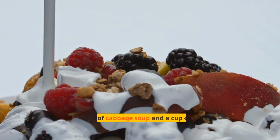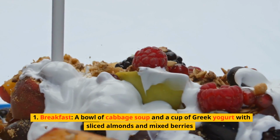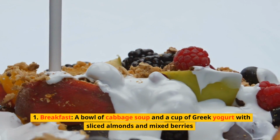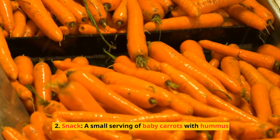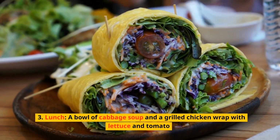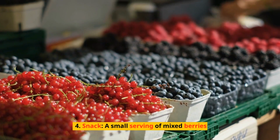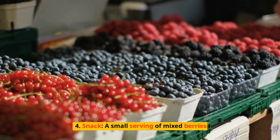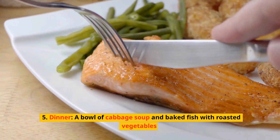Day 5. Breakfast. A bowl of cabbage soup and a cup of Greek yogurt with sliced almonds and mixed berries. Snack. A small serving of baby carrots with hummus. Lunch. A bowl of cabbage soup and a grilled chicken wrap with lettuce and tomato. Snack. A small serving of mixed berries. Dinner. A bowl of cabbage soup and baked fish with roasted vegetables.